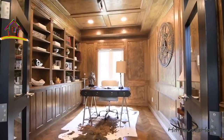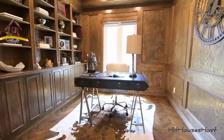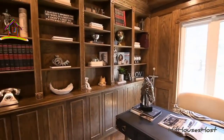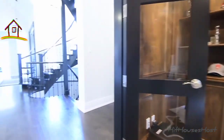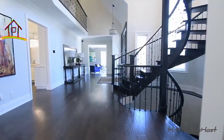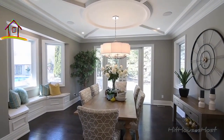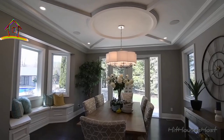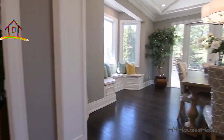That's a Victorian style study room with a French door entrance, a floor to ceiling hardwood, and built-in cabinetry and shelves. This chandelier is superb. This tiny room has French doors opened to the backyard, a raised ceiling, and emphasized lighting.